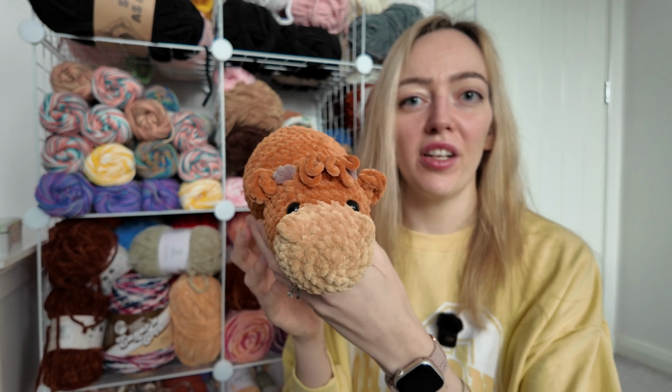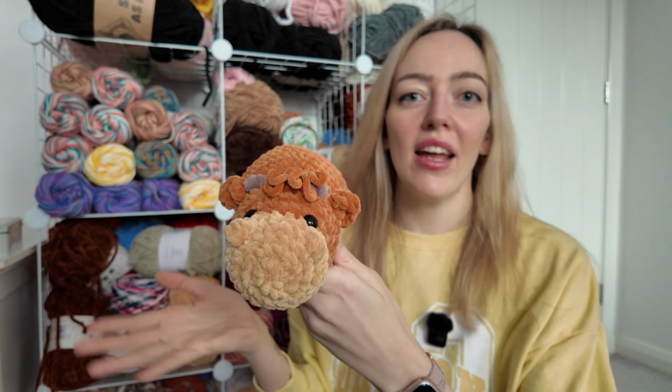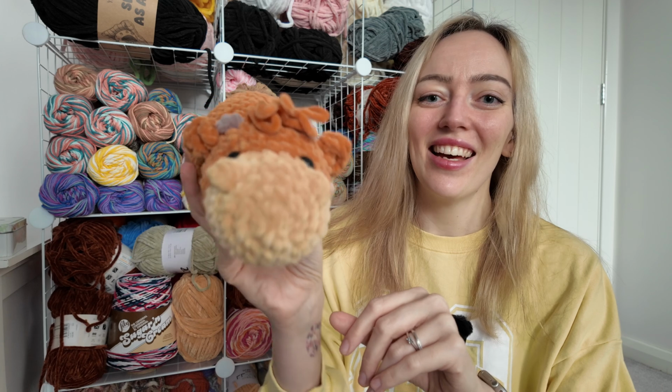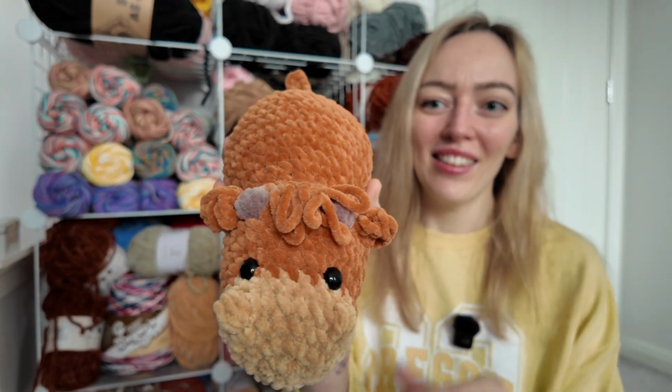I chose this one because it's no sew, and because it's a Highland Cow themed event that I'm doing, I'm going to be making a lot of these. So if I can minimise the sewing, you better believe that I will do everything I can to minimise the sewing on this. So they have this really big, cute nose, got little eyes.